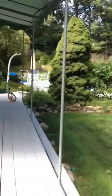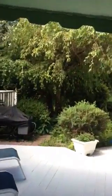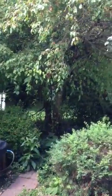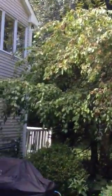And then in the back out here we think you should remove the crabapple, put in another low growing tree such as a Japanese maple in this area, and then plant around it, but that would be your centerpiece. Leave the Hinoki Kama cypress, which is the tall evergreen tree behind it.